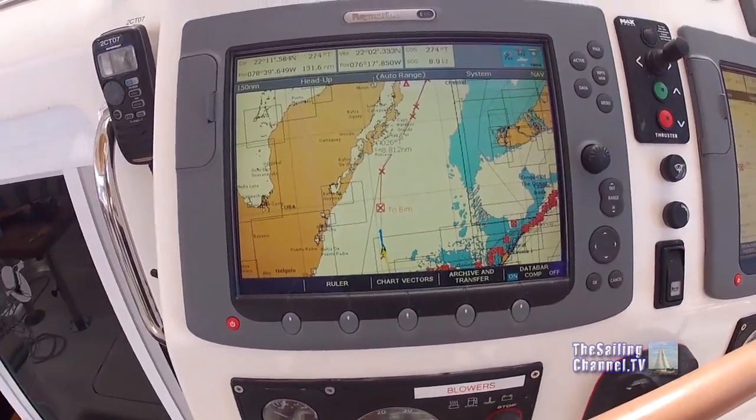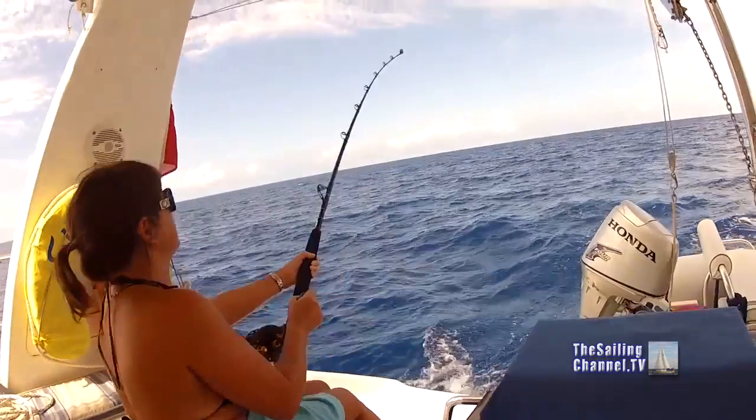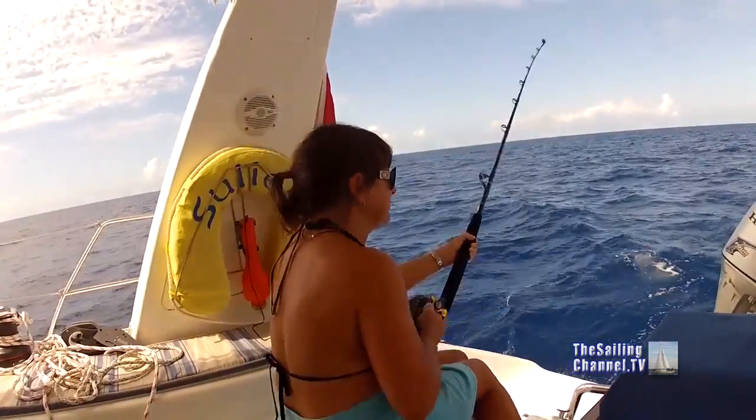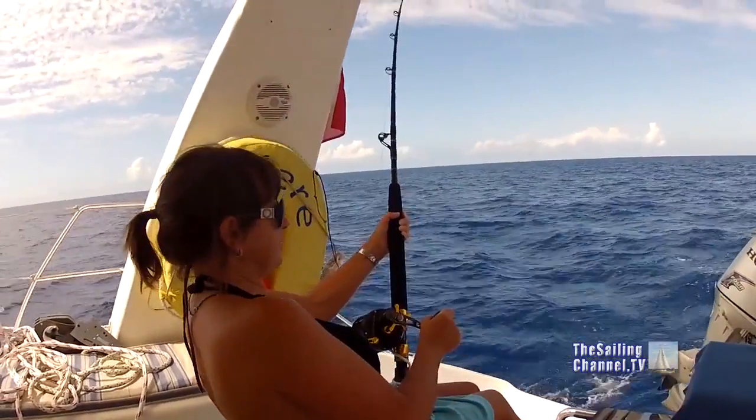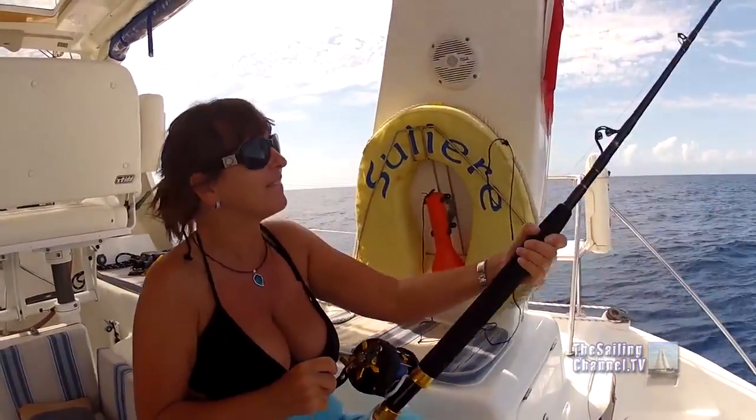At one point, we are only about 7 or 8 miles from the Cuban coast. Now in deep water, this was our opportunity to fish without hopefully catching barracuda. And Leslie, the keenest of us two, set about it with some determination.